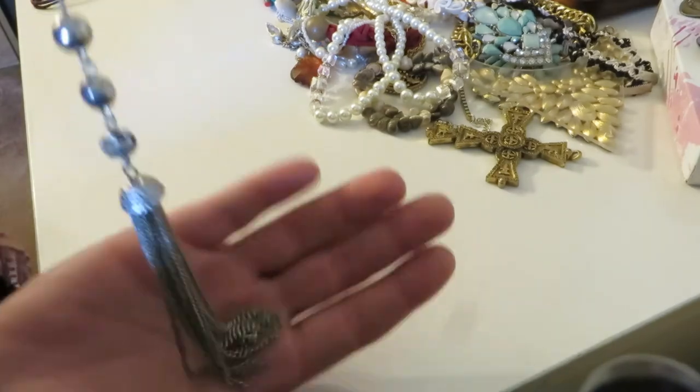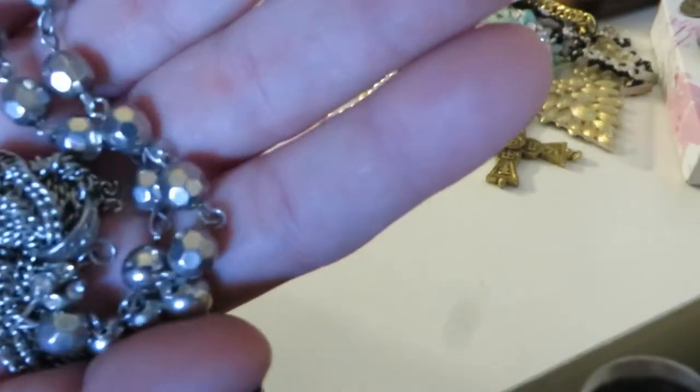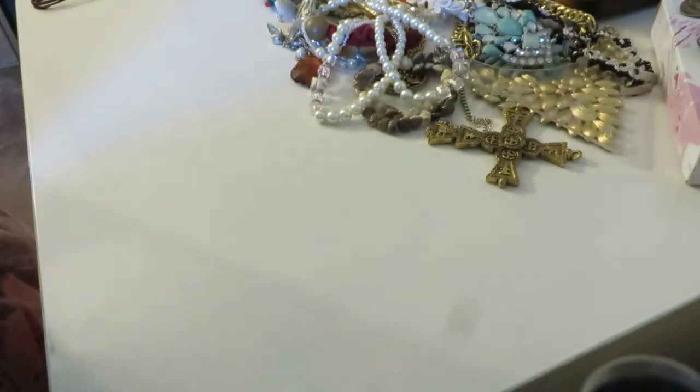Here's like a little flapper necklace. Got the chains at the bottom. It's kind of shiny. Definitely made of plastic beads. That one's gonna go to my daughter.